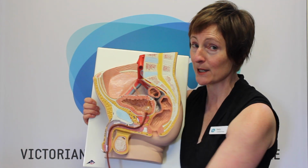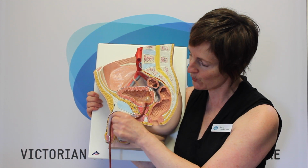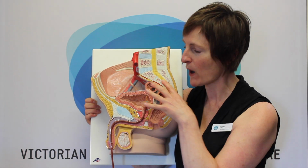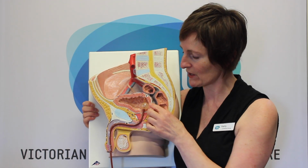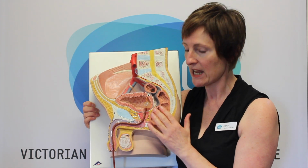Now the catheter can go in either through the urethra or through the tummy. So here's looking at my male pelvis side on, and here's a catheter going in up through the tip of the penis, up through the long urethra, and it's sitting in the bladder, and the balloon is inflated to stop it from falling out. Now keep in mind, these models aren't life size, so this balloon looks very large in this bladder, but this bladder is not a normal human size.